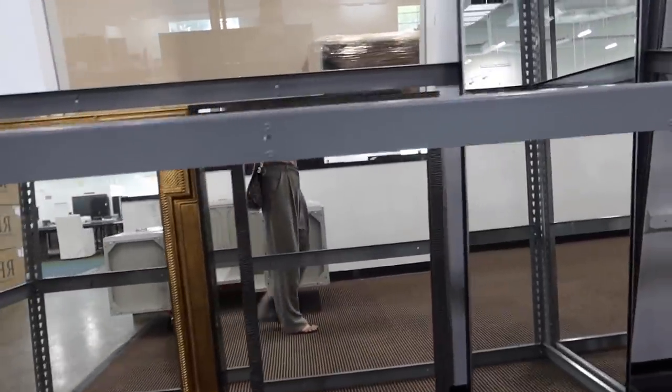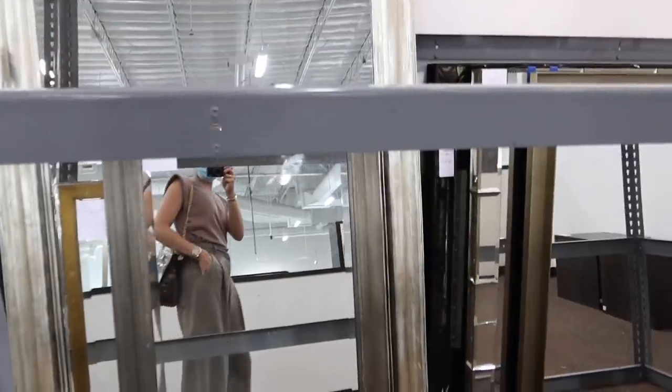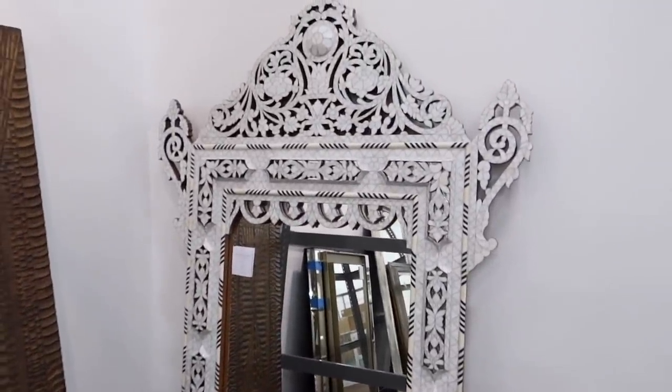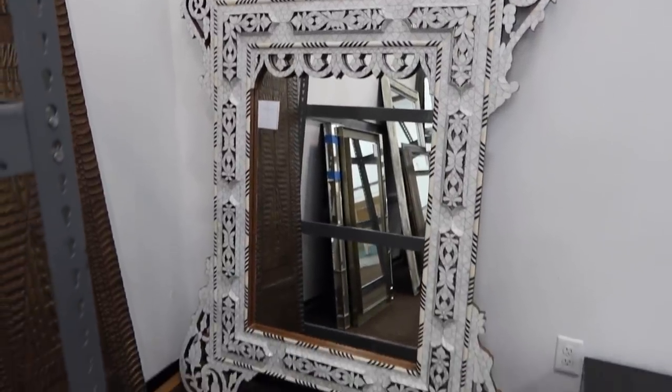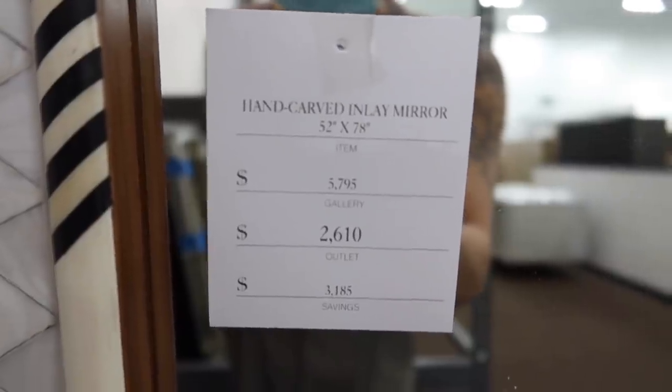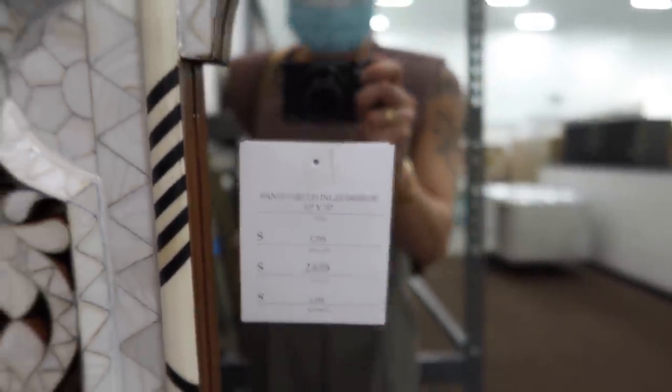Okay, I'm here at the mirror section. Nothing that I'm loving, although they do have this stunner here. I'm getting major Bali vacation vibes. She's big, you guys. 52x78, and it's $2,600.